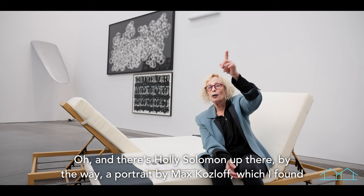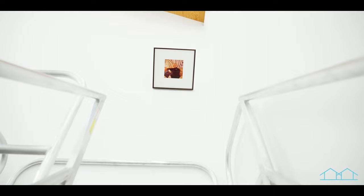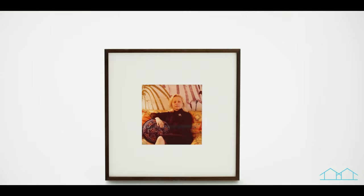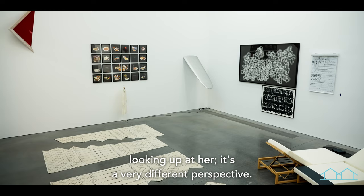Oh, and there's Holly Solomon up there, by the way, a portrait by Max Kozloff, which I found so interesting. Holly is up there looking down, and it felt like this photograph that Max did was locked in color, almost like a color cast, like a mummy cast, like you're locked into it, very engaged, and she's there looking down and you're looking up at her. It's a very different perspective.